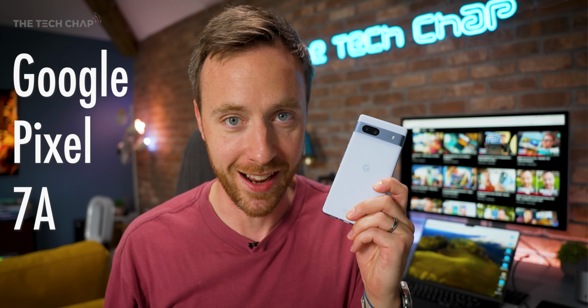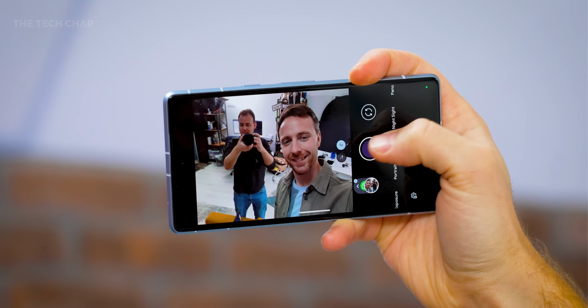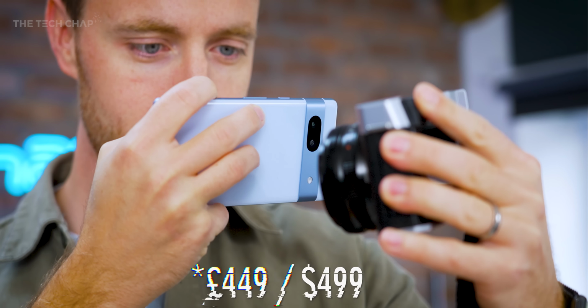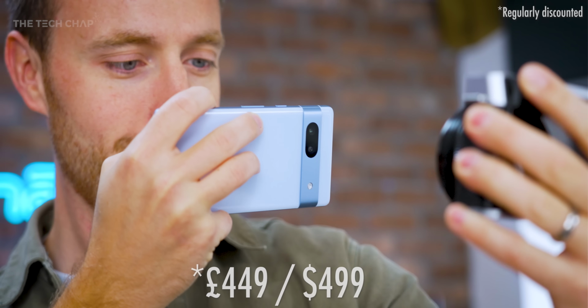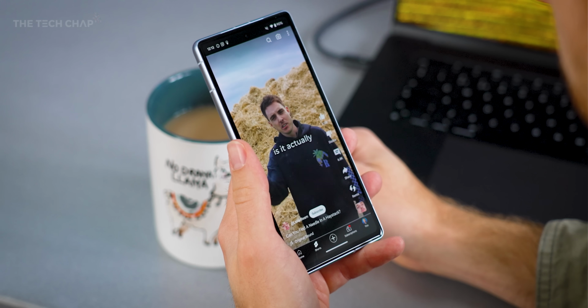However, in terms of my favorite smartphone, and again keeping it under that $500 budget, it's this guy, the Pixel 7a. The cameras are fantastic. We get the pretty powerful Tensor G2 chip from last year's flagship Pixels, and also a lovely, comfortable 6.1-inch OLED screen with a nice smooth 90Hz refresh rate.